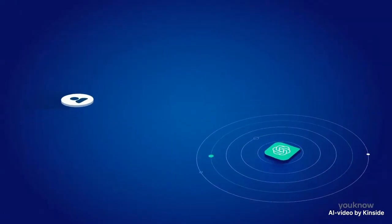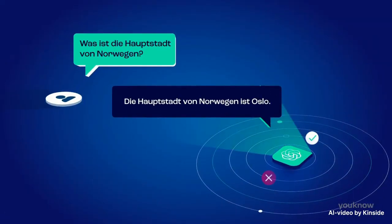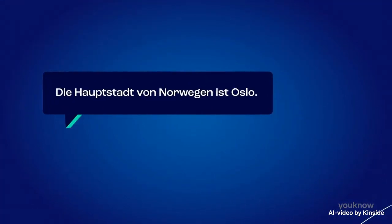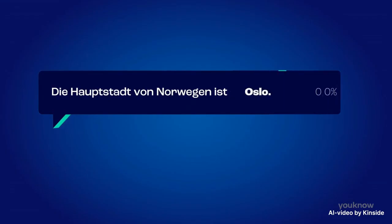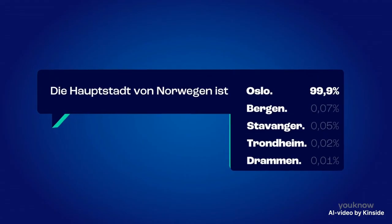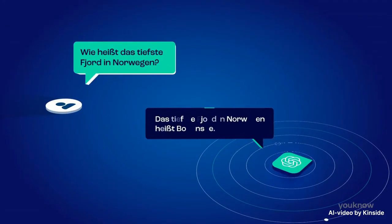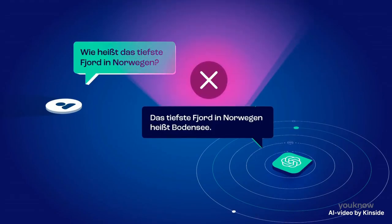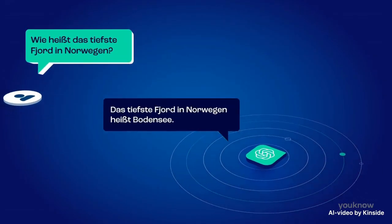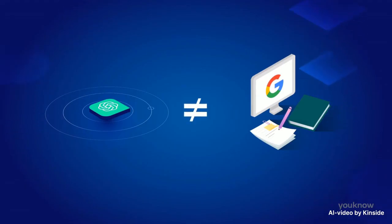It's important to know the model itself has no factual knowledge and cannot check the accuracy of the answer. So, if a language model like ChatGPT answers a question correctly, it's only because the correct answer is statistically the most likely one. If there is little data available, it can happen that the calculated answer is factually incorrect. It can still sound very convincing, though. That's why a language model's answer is no substitute for your own research and should be checked independently.